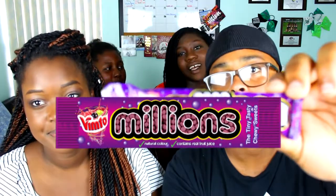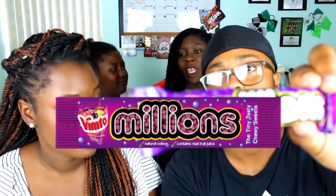Ooh, that looks yummy. Oh, it's purple. I love purple. Anything purple's yummy. So it's called Millions. That looks like Nerds, but glued together, like a Nerds Rope. That's what I was just about to say. Millions, but instead of a Nerds Rope, a Nerds bar. I should have done a video of all these up close.